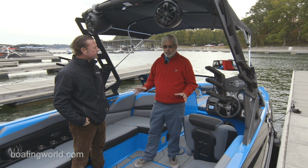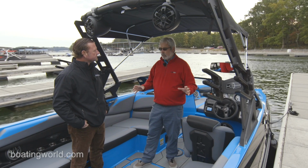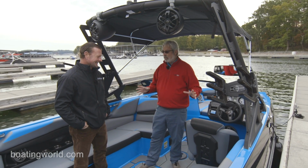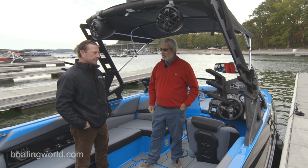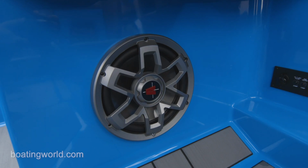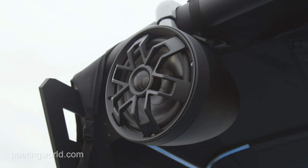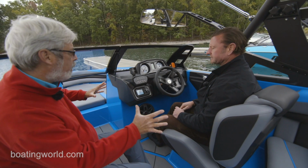I've noticed in certain price boats, one thing that's usually lacking is the sound systems are usually pretty lame. Not on this boat. Axis is one of those that know you want to go out there and have fun on the water, and you've got to hear your music. So Malibu and Axis using Wet Sounds as their primary feeder for the music has just been great. It's as good as it gets.